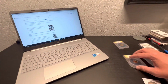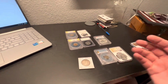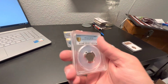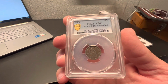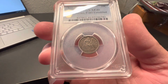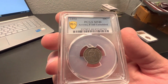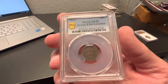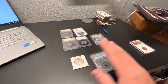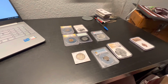But like I mentioned, if you're out to make money online, it's easily able to be done. Because right here alone, honestly, I couldn't tell you what the price of this is, because this thing shows at $175 for an XF40. But this unhubbed coin online is only one of its kind. So this thing could probably be worth $4,000 or $5,000, and this is just a random buy online. Just what I have here, I've probably got $1,000 in gains right here, which is quite impressive.